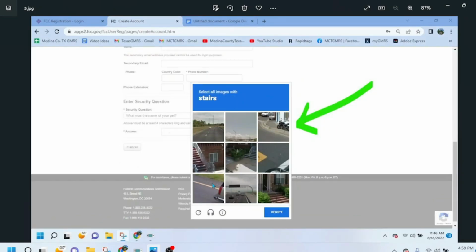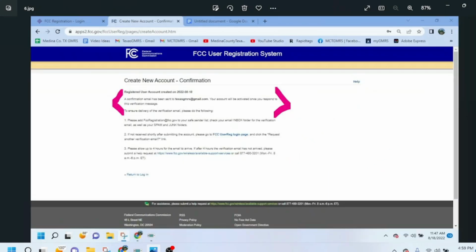You then have to answer one of these little quizzes, I guess, to make sure you're not a bot. I always seem to fail the first time and miss something. I wish they would give me this one all the time, just for the stares, right? But it's never that easy. You're then going to click verify, and you're going to get your new account confirmation page.